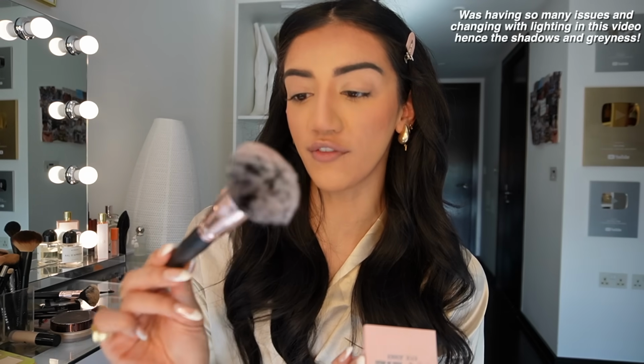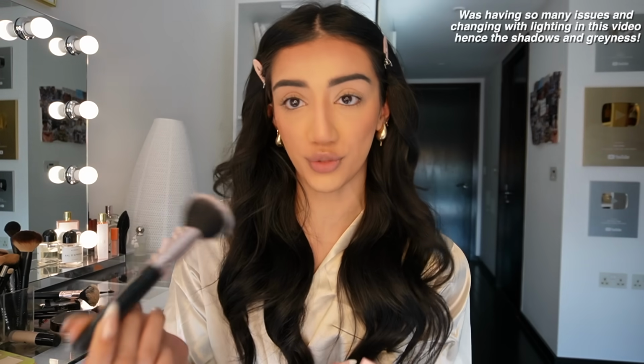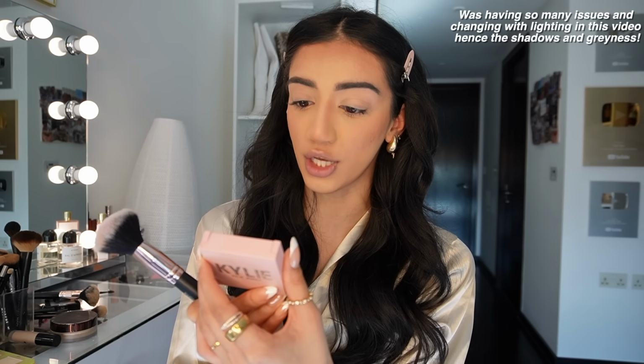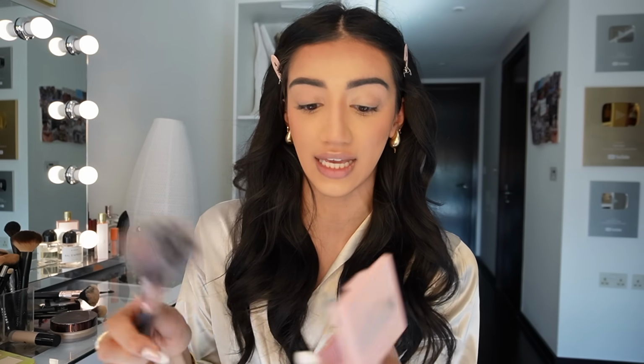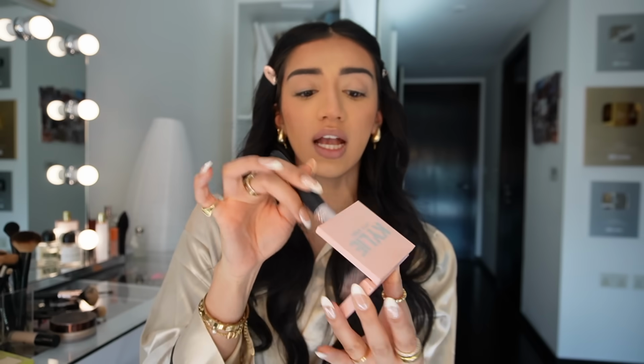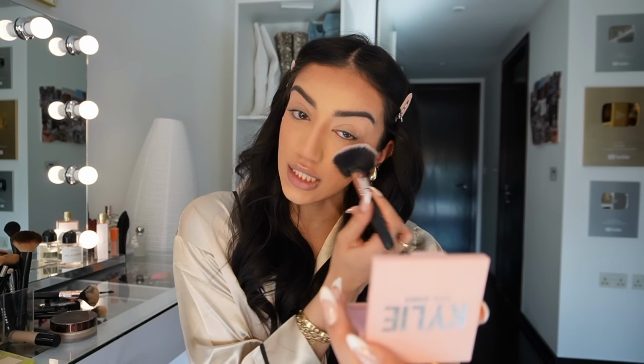I take another big fluffy brush. This is actually from Brushworks. It's the blush brush, and I've been using the Kylie Cosmetics blush. This was a really random purchase for me. This is the pressed blush powder in shade Winter Kissed. It's the most gorgeous, like, sweet baby doll pastel pink. I haven't heard the best things about the Kylie blushes, but I personally love this.